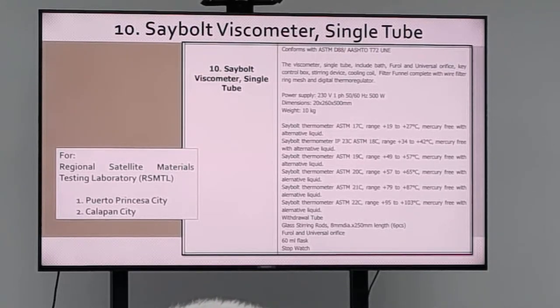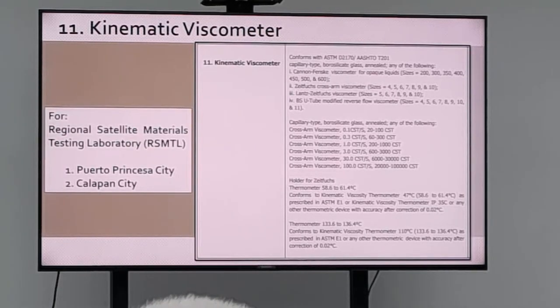For use po ito sa satellite materials testing laboratory pa rin sa Palawan and Calapan po. So yung mga specs po niya is posted pa rin po ito dun sa pinost po na sa bulletin. And then for the number 11 po, kinematic viscometer, conforms with ASTM D2170 or ASTM D2161. Gagamitin din po ito sa satellite natin sa Palawan and Calapan po. Please refer po sa specs posted sa bulletin.